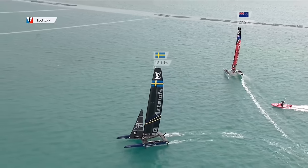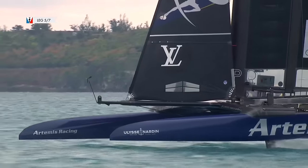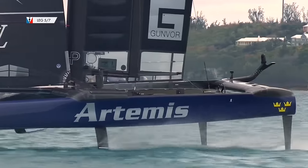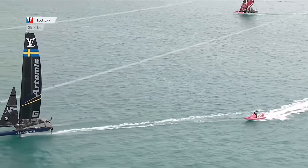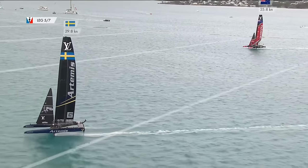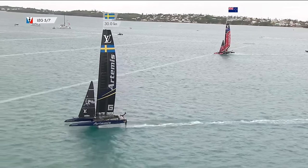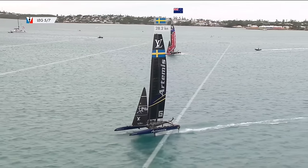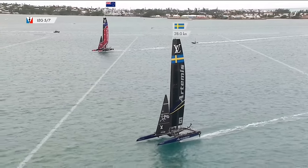And now bearing away on the tack, the Swedes. Listen to these guys for a minute. That top left mark is favoured. Open course for the moment. Artemis on the audio. Kiwis just look fast.